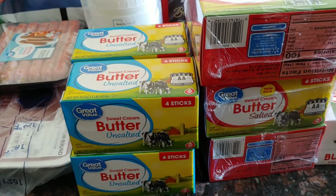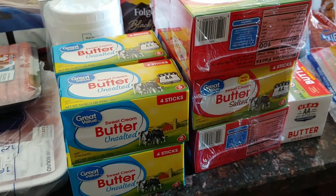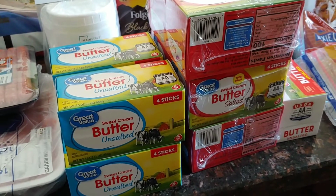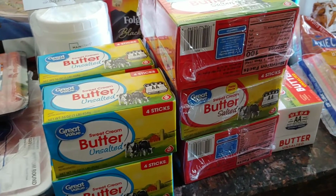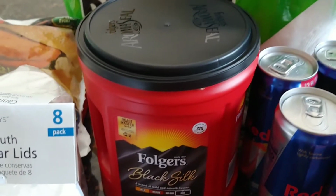Butter. You can still find butter pretty cheap right now. And so, I am going to can butter. I'm so excited to try this. I can't wait. I will show you that in a future video. And then just another pack of paper towels.